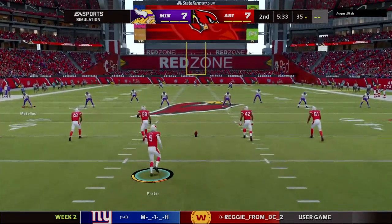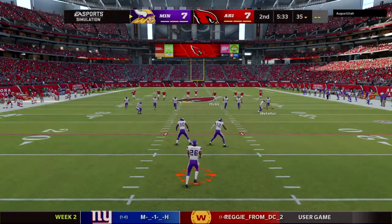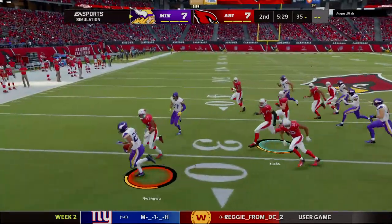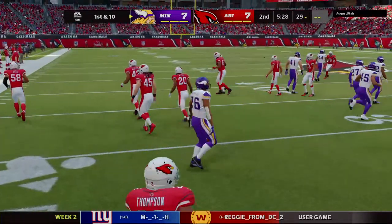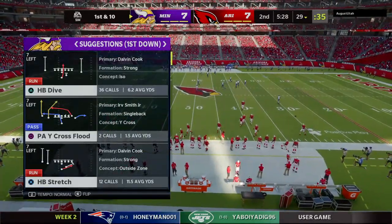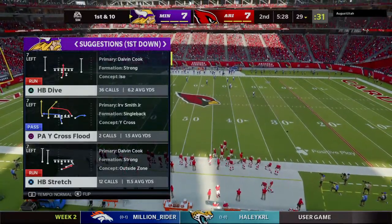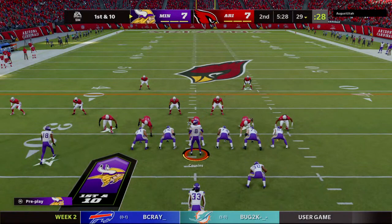Each team's had it. Each team has scored. 7-7 here as the kick's away. Taken from about the 12. And it's a pretty good return here as he'll get this up to the 29. Here are the Vikings now to start their next drive.